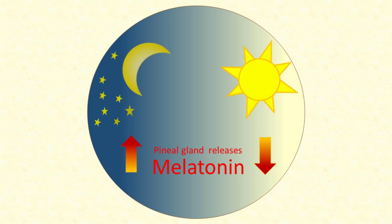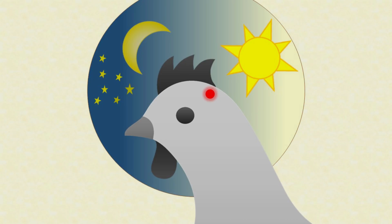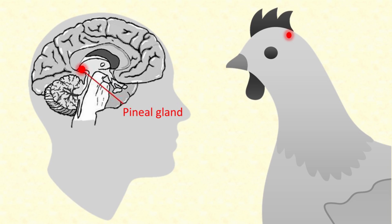And the chicken's skull is thin enough so that this organ can sense light and darkness right through the skin and bone. So even a blind chicken still responds to the seasonal change of light by coming into lay in the spring. Humans have a pineal gland too, and it has the same function of releasing melatonin, but ours is located right in the centre of our skull where no light can penetrate. So it relies on information from the retina of our eyes to tell it how much light there is.